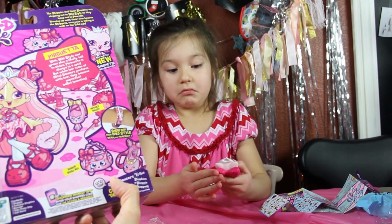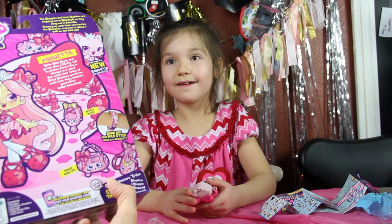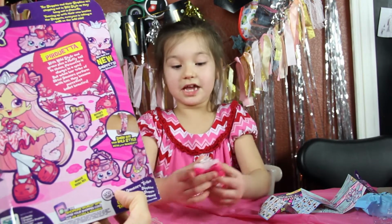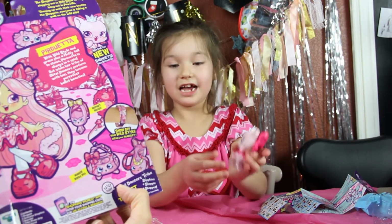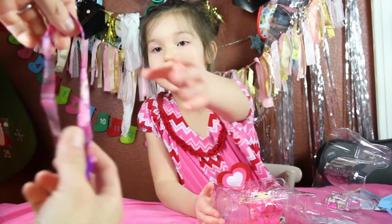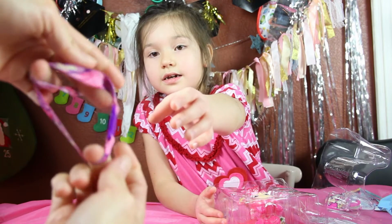Also look for new Shoppet. Okay, so you're right, because they also show her with Caterina right there. I was scared. I broke her for a second. I just got so excited. Okay, so here's how the bracelet comes. So you just wrap it around twice.